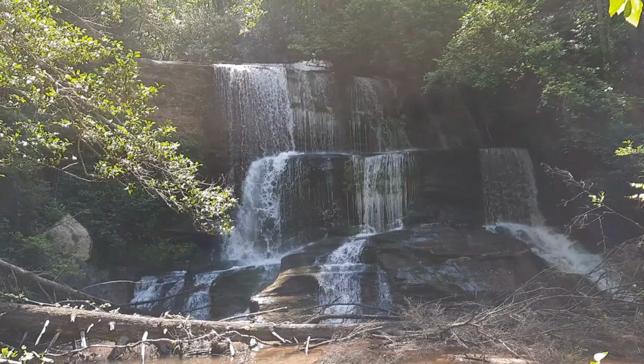This waterfall here is actually right below the road, right near where I parked. It's not the main falls.